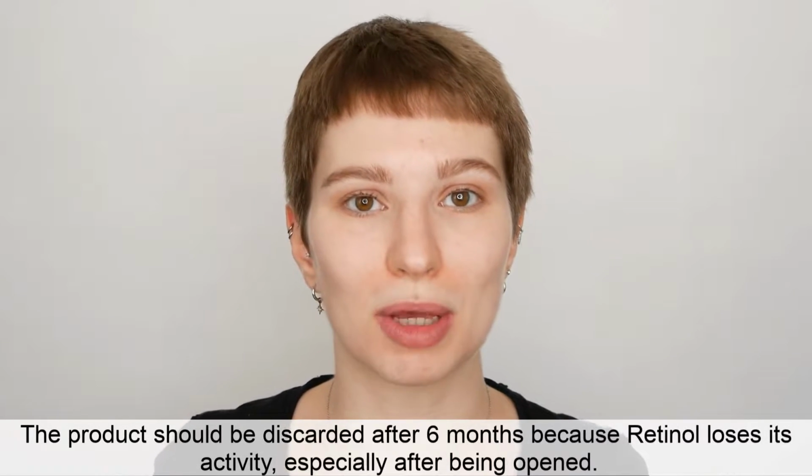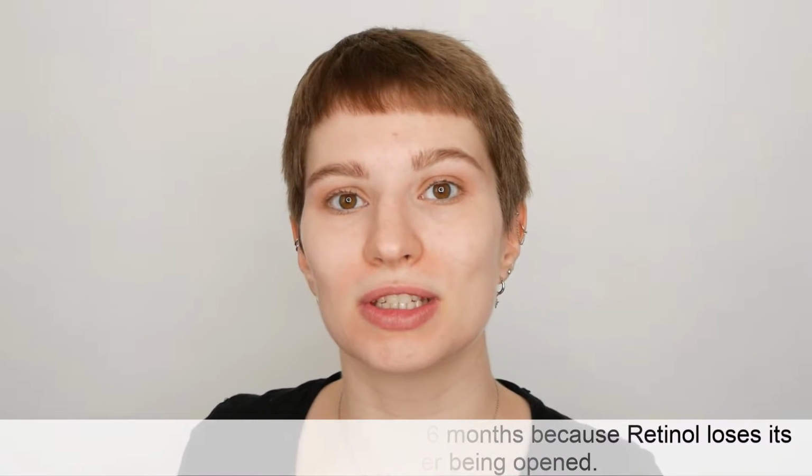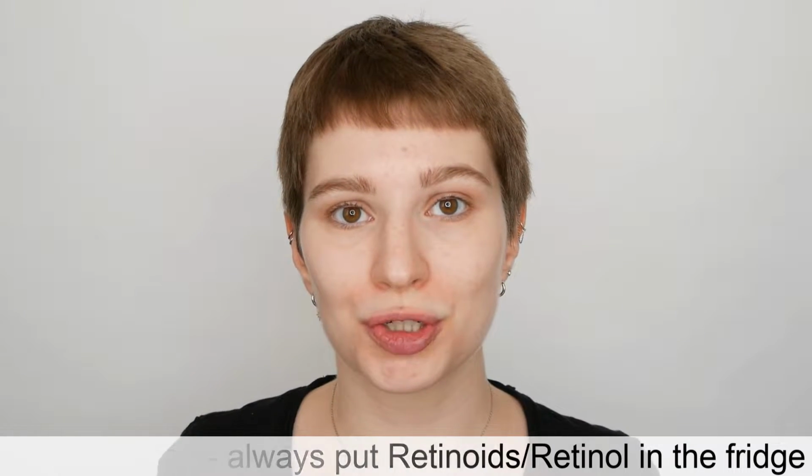Now, first of all, I want to mention that I've read in my books that retinoids usually last up to 6 months, and after that, once they're open, they will lose their activity. So also, please keep in mind that when using retinoids or retinols, after you've opened them, you always have to put them in the fridge.